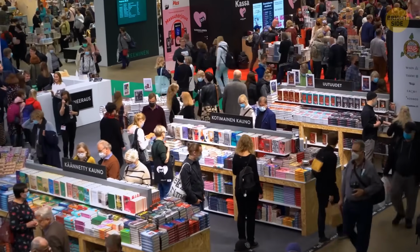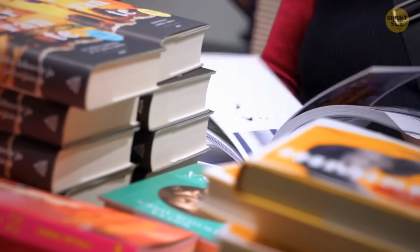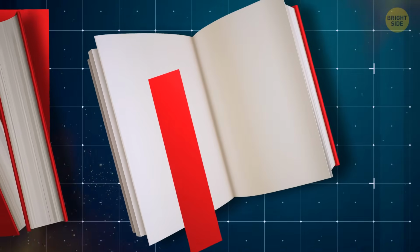Bookworms, this one is for you. Dust jackets that come with a lot of hardcover books are not just meant to make your book look pretty, they also double as a bookmark. Just fold the pages you've already read underneath the inside of the jacket, and voila!